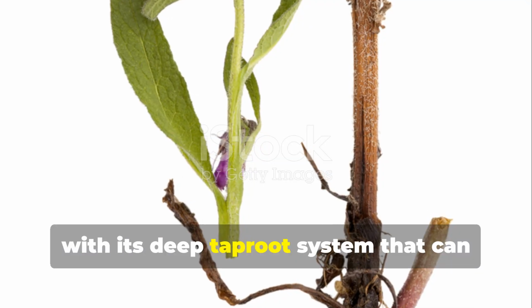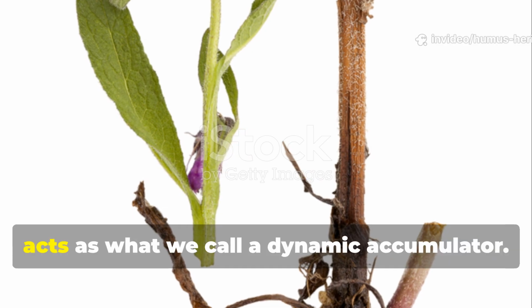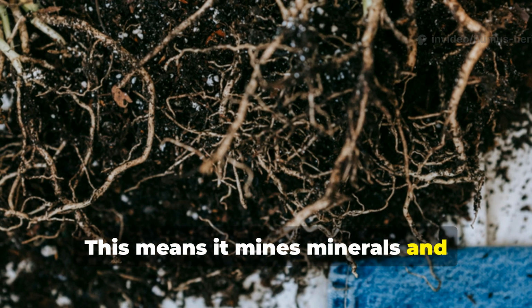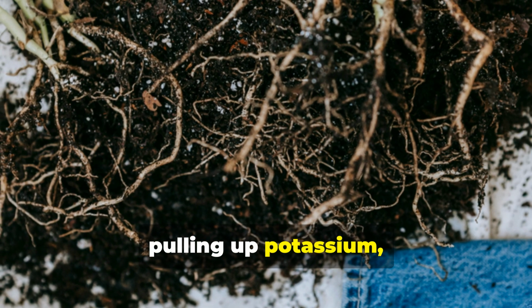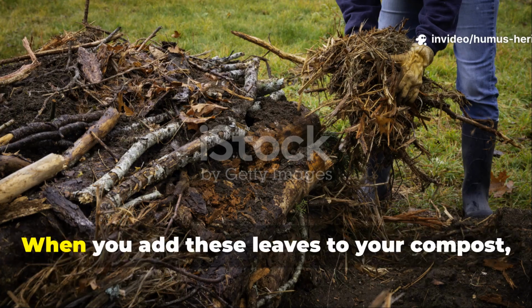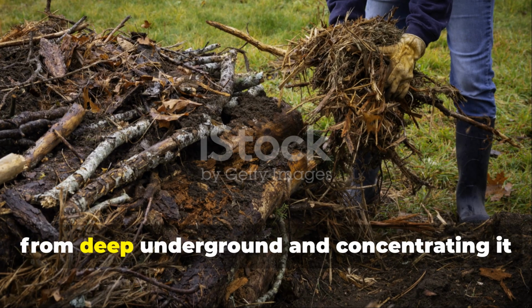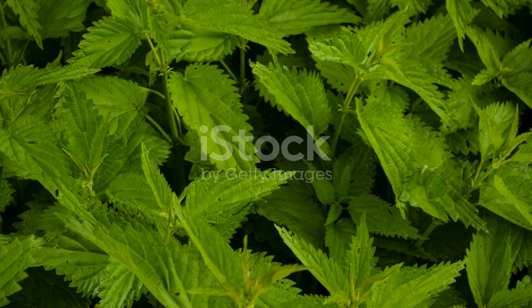Comfrey, with its deep taproot system that can reach down 6 to 10 feet into the subsoil, acts as what we call a dynamic accumulator. This means it mines minerals and nutrients from depths that most plants simply cannot access, pulling up potassium, phosphorus, calcium, and a whole spectrum of trace elements, then storing them in its broad, hairy leaves. When you add these leaves to your compost, you're essentially importing fertility from deep underground and concentrating it where your decomposing materials can use it.